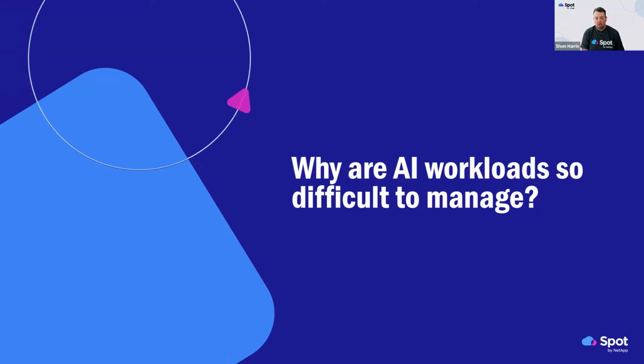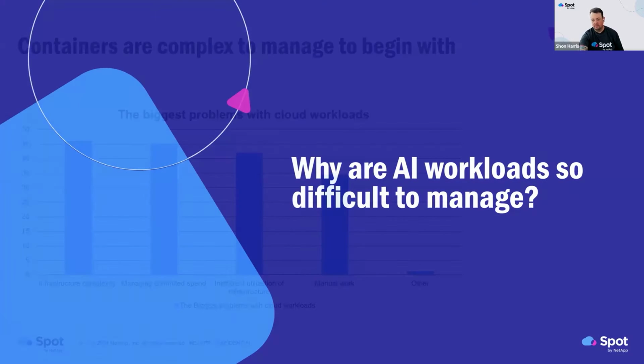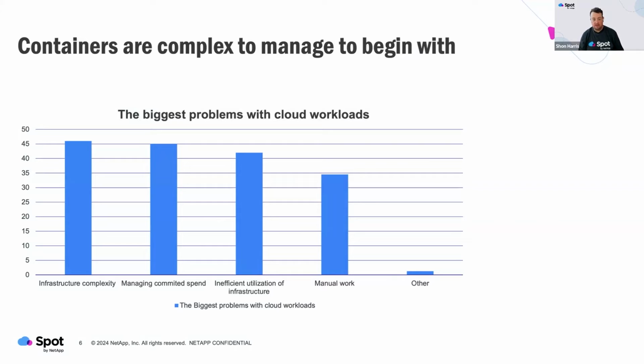Why are AI workloads so difficult to manage? That's a great question. We all know that as AI becomes more prevalent to our day-to-day operations, as more companies try to figure out how to use AI, that workload is growing. Containers are complex to manage to begin with. And a recent survey of CloudOps practitioners shows that the biggest problem that companies face is infrastructure complexity. Then it becomes the financial aspect of managing what you're committing to spend. And then it's getting the most efficient use of your infrastructure. And then it's the manual tasks. These are all challenges that every company that's working in the cloud has to face.